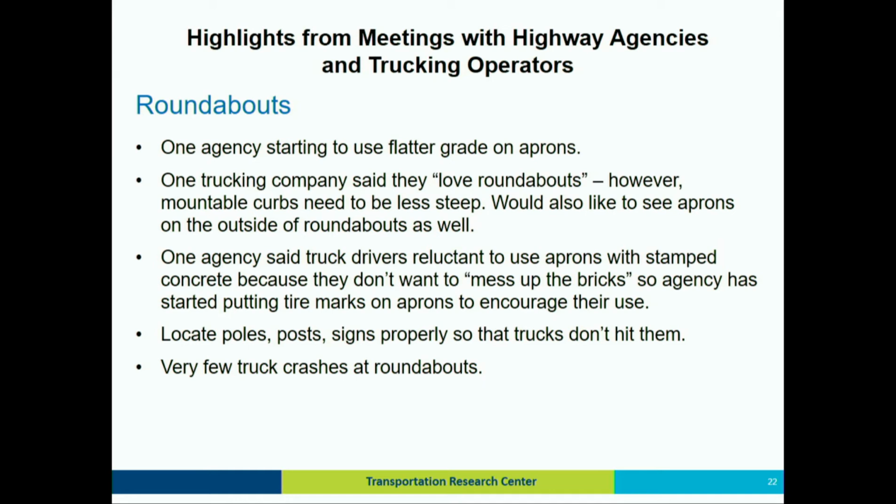One agency started to use flatter grade on aprons because initially they had a steeper grade on the aprons and the trucks were reluctant to use them for fear of rollover. Another agency said that trucks just were reluctant to use aprons that had the stamped concrete because they didn't want to mess up the bricks. So the agency started putting tire marks on the apron to encourage their use.